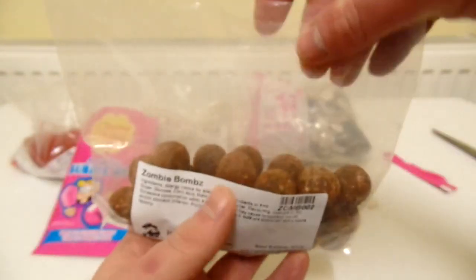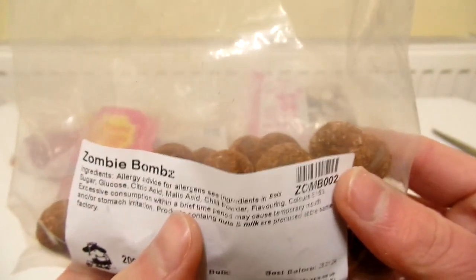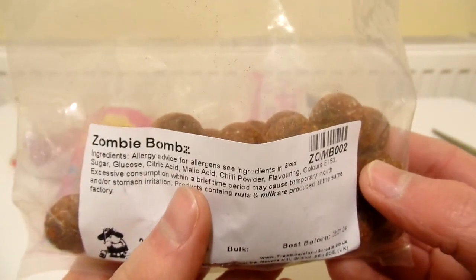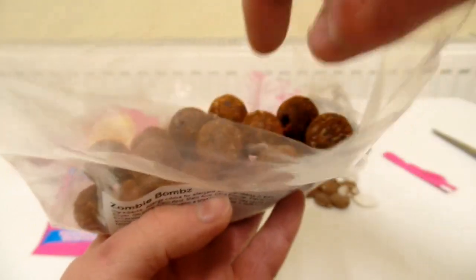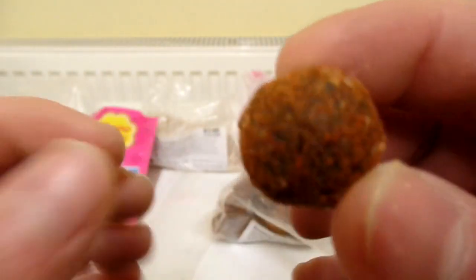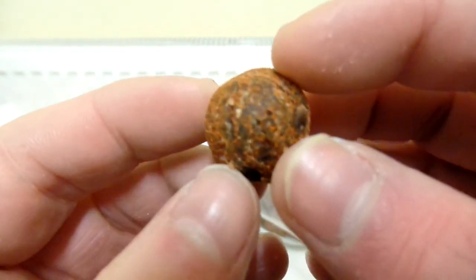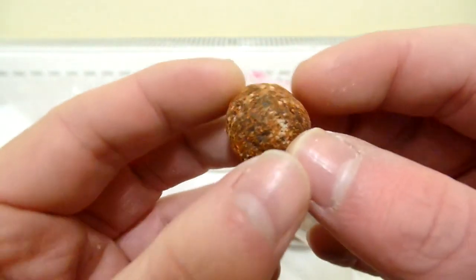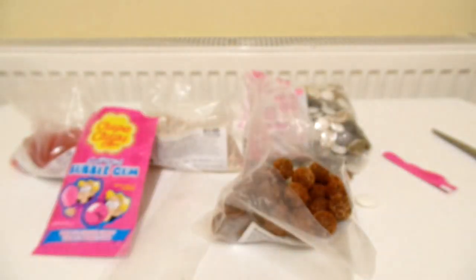Check out the aroma. I couldn't really explain to you what the aroma is like. It doesn't smell of much. It reminds me of something, but I can't think of what. Yeah, let's take a look at one of these. So it kind of reminds me of, I don't know, meteorite or something. But yeah, let's give this a try.